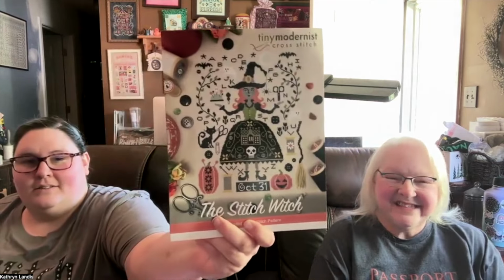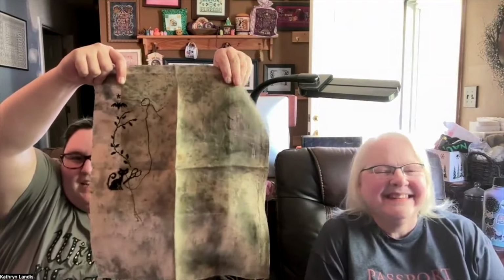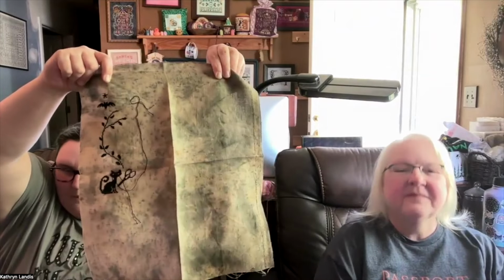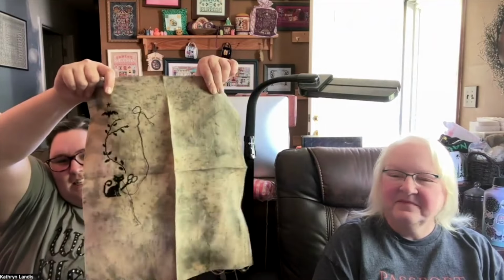So my Black Cat project is the Stitch Witch by Tiny Modernist. So cute. And I am doing her, I don't remember what the fabric's called. I think it's like Peddler's Blend. Mom calls this the stinky fabric because it kind of smells mapley. It doesn't kind of smell mapley. It smells a lot mapley. And I love it. It looks destroyed. It looks antique-y and it's just freaking beautiful.